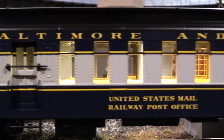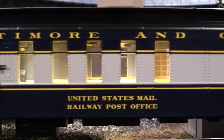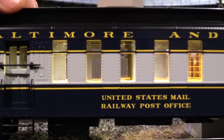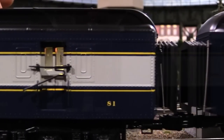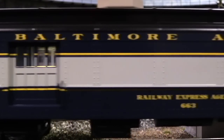It's actually got some nice details on the inside. You can see a little rack there for sorting mail. Now, there's no figures or anything, but it would be kind of fun to outfit this with some postal workers and stuff like that, mail bags, etc. Here's the baggage car, and it's just got some basic LED lighting. There's no details or anything like that on the inside.